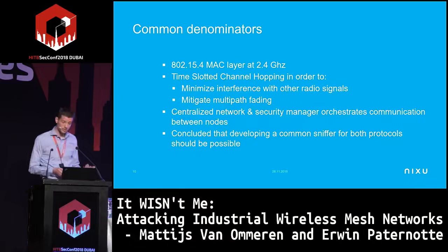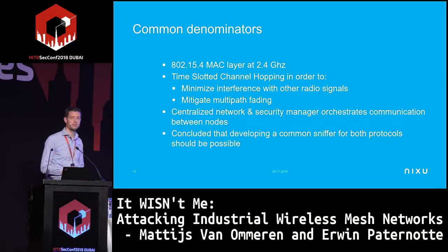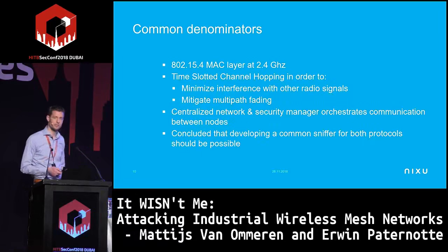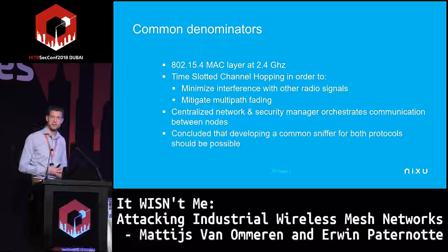And the reason they do that is that in the environments they're being used, there's a lot of metal, a lot of industrial systems, and there can be a lot of interference from those devices. So by hopping the frequency, you minimize the interference. And also you can have reflection. So if you have radio signals that bounce off another object and actually come back to you, you can have the same effect as a noise cancellation headphone.